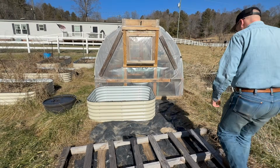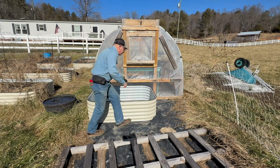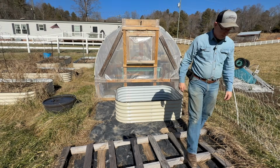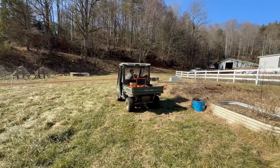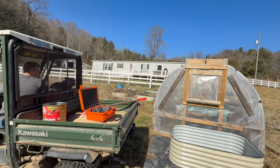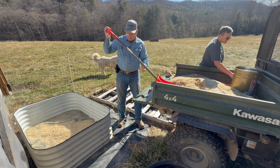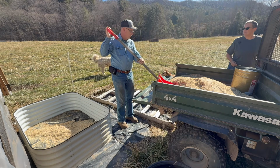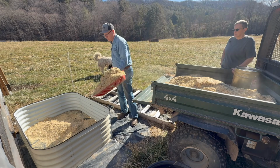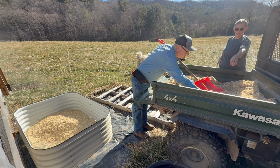Hold on, let me move this thing around. Okay, bring it over here. We'll just dump it in there. Do you want this thing sitting on plastic? Yeah. Okay. Need to get Jacob to go get shavings, the sawdust out of the sawmill again. Hand me that handle.